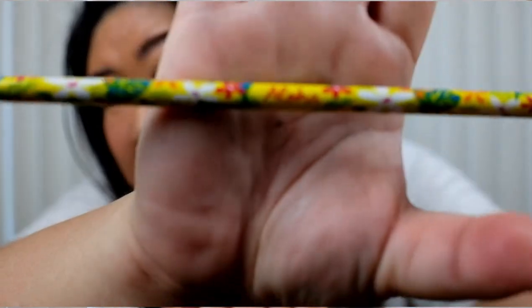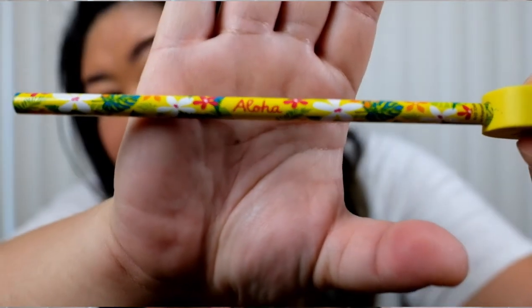All right, first things first. Bow, bow, bow. This is the cutest thing. It's a pineapple pencil. And wait, I'm just going to zoom in before I say anything else. Zoom, zoom, zoom, zoom. I hope I can get it. Do you see it? It says Aloha on the pencil.